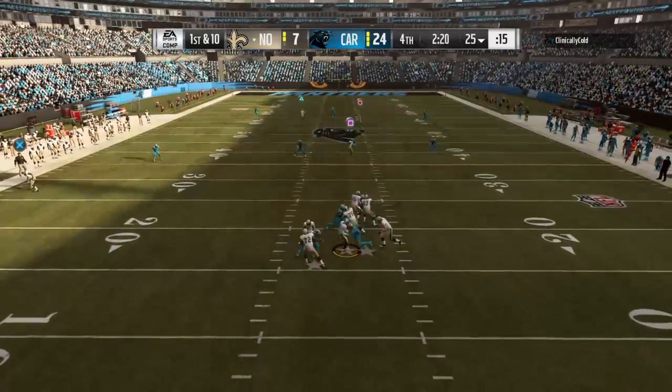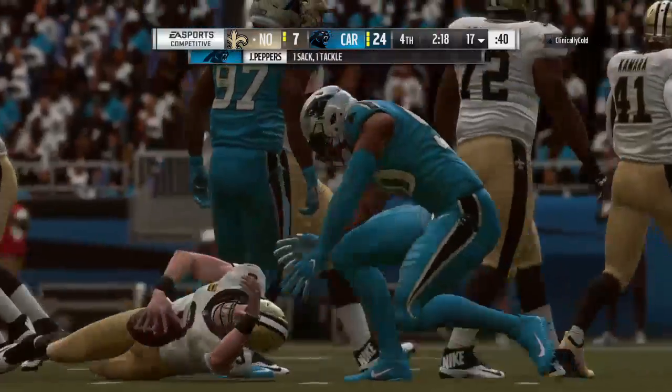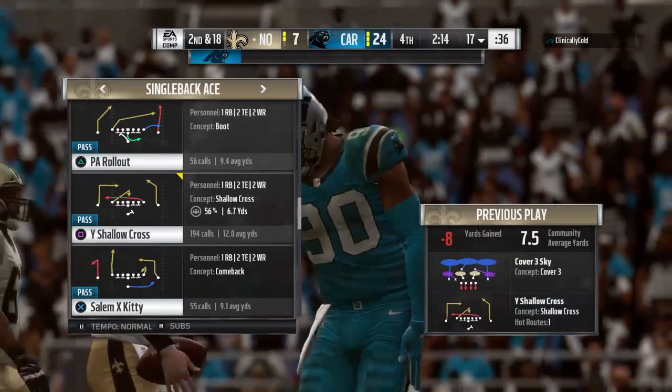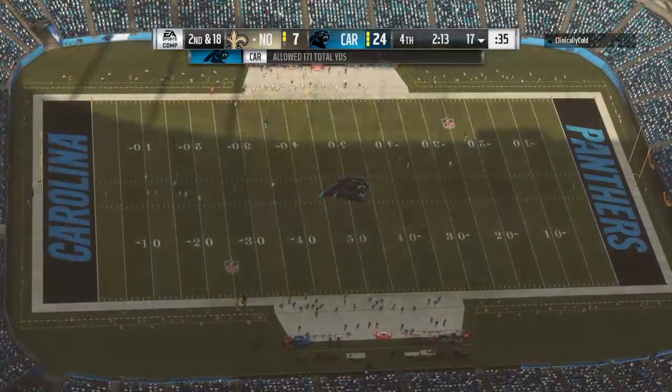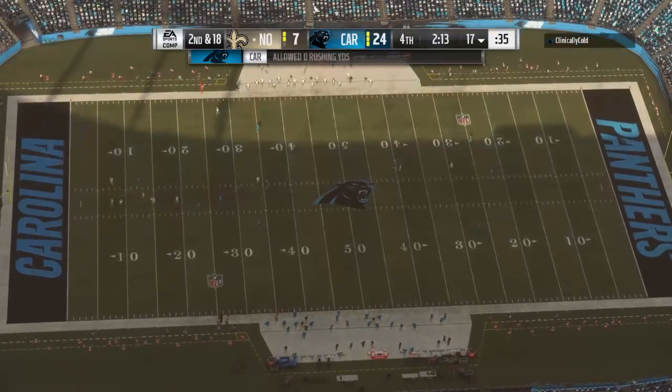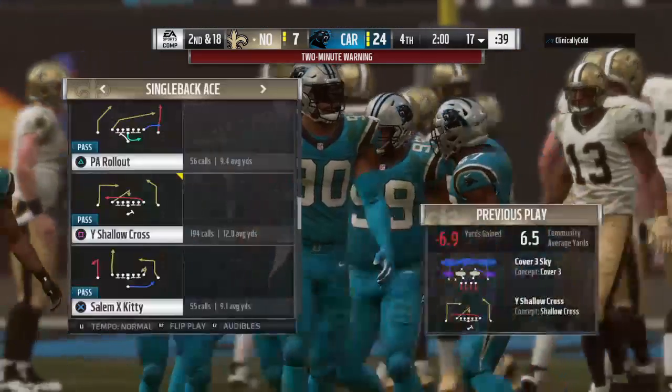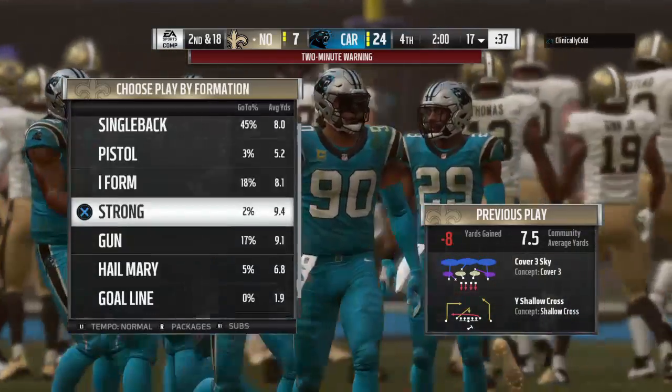He'll look to throw. The Panther rush too strong. They get there and take him down. Julius Peppers in there to drop him, and it'll be a loss of about 8. So that complicates things a bit here. 18 yards to go now on 2nd down.